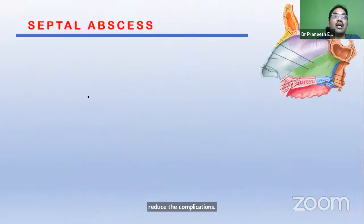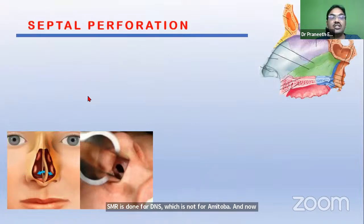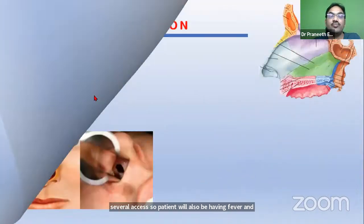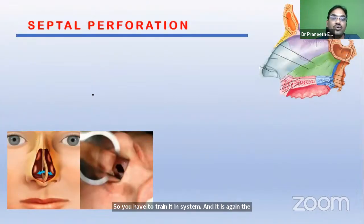And now coming to the septal abscess. If septal hematoma is not treated properly and a secondary bacterial infection sets in, then there may be pus formation in that area, and that can lead to septal abscess. So the patient will also be having fever and increased pain. So you have to drain it. Incision and drainage is again the important thing you have to do there.